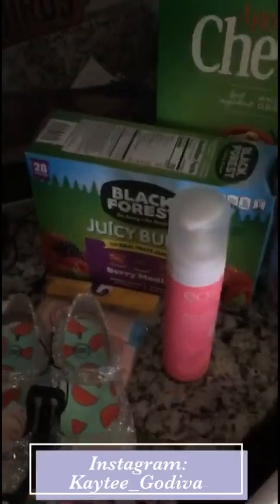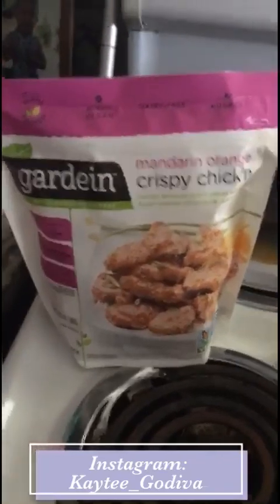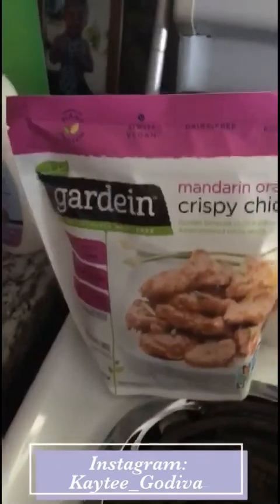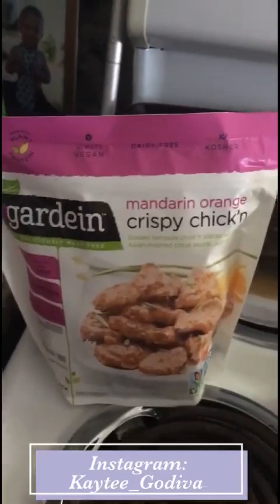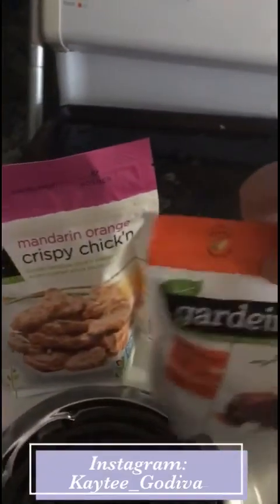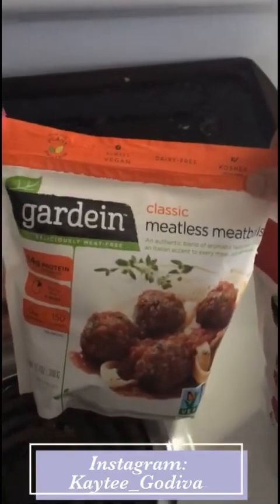EOS shaving cream is the one that I use. We use this nighttime lotion on Ava after her bath. I already use this brand because I prefer meatless options. We still have some meat, like we told you guys, we're not full vegan, but we do eat meatless most of the time. So I use Gardein, and I make stir fry with the mandarin orange crispy chicken, but it's vegan. Don't mind my dirty pan in the background, I haven't washed it out yet.